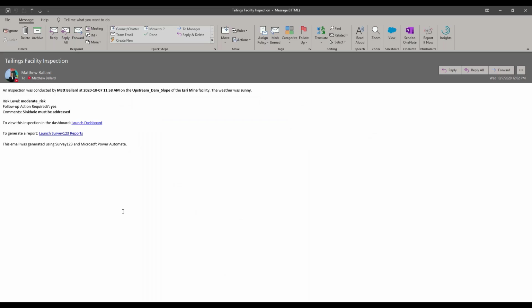Upon the completion of the workflow that was just shown, after a survey is submitted, it goes through that workflow and an email is going to be sent if a follow-up action is required. This is an example email notification that was sent out after that recent inspection. So it tells me an inspection was conducted by Matt Ballard at this time on the upstream dam slope. The risk level was moderate and a follow-up action was required because there's a sinkhole that we need to address.